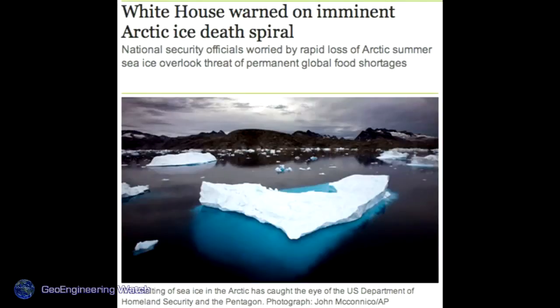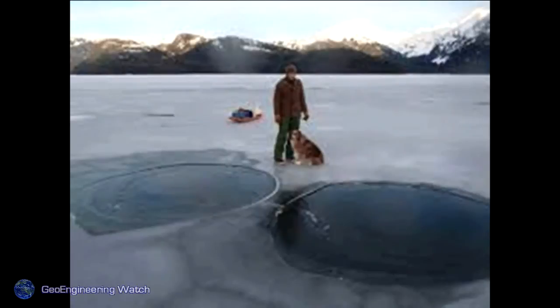As the ice disappears, that heats the Arctic Ocean. That releases more methane, more heating, a very vicious downward cycle. White House trying desperately to hide this at this point. I don't think they can hide it much longer. This is methane coming from the seafloor. It's burning a hole in the ice. We're seeing this around the globe.